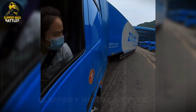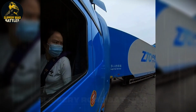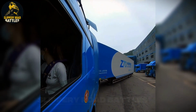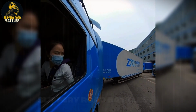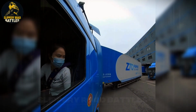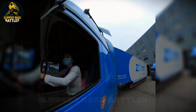Take a look. A female driver with incredible skills is backing her truck into the parking lot with absolute precision. Every turn of the wheel, every shift into reverse, it's all smooth and perfectly controlled. I truly admire her. The calmness, confidence, and pinpoint accuracy. It's absolutely captivating.